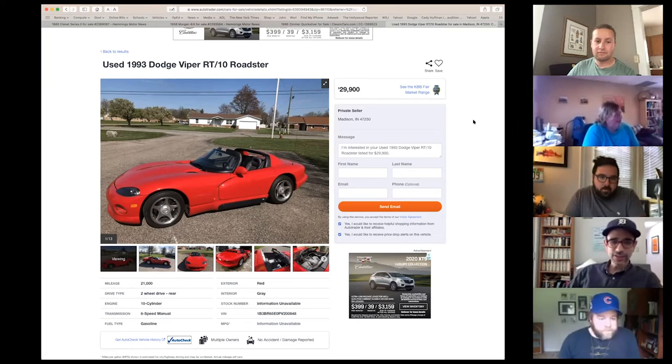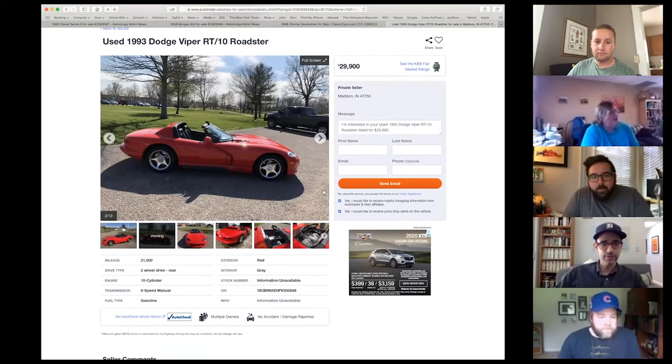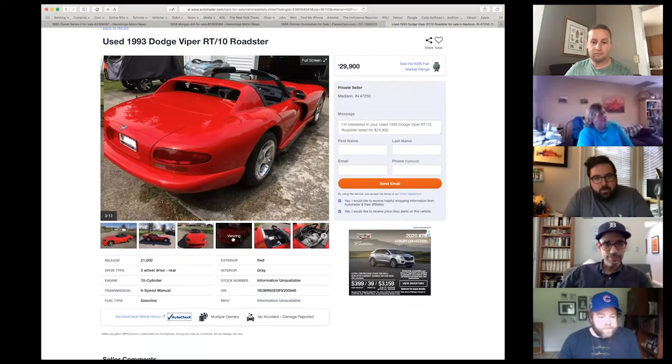I think those are the GTS wheels from the coupe, aren't they? Yeah, but that's later. That's even later. Which I think Fuji has taken off the 96. Is it in good shape? Yeah. But I mean, look at this thing. It's still a pretty spectacular car. And it's only got 21,000 miles on it.